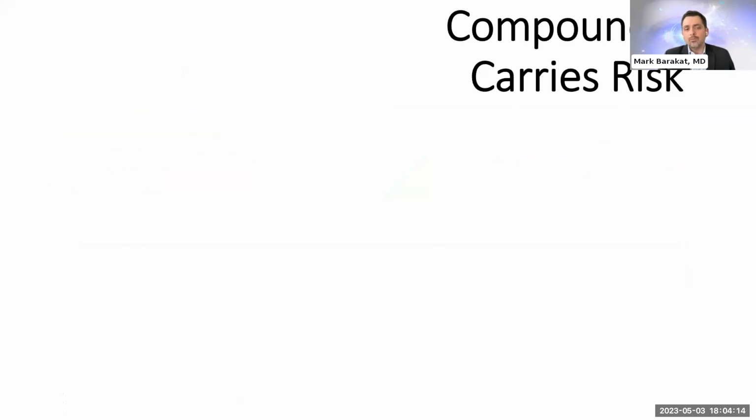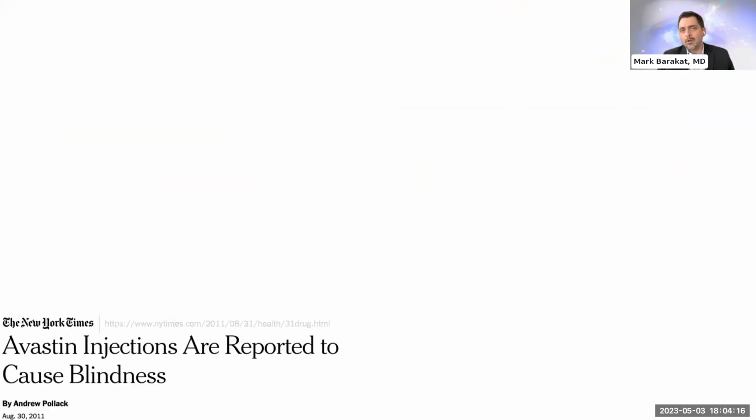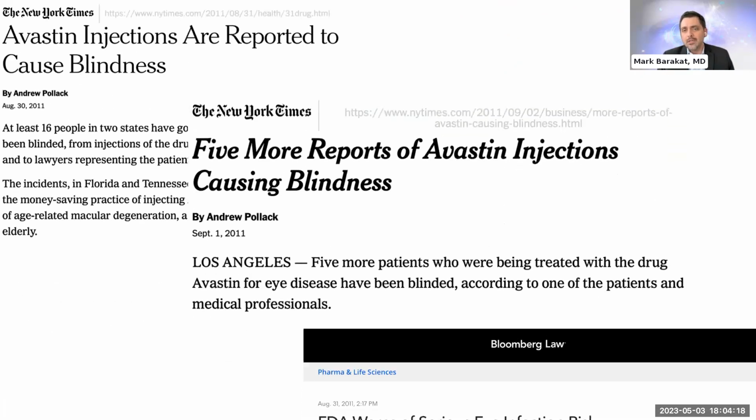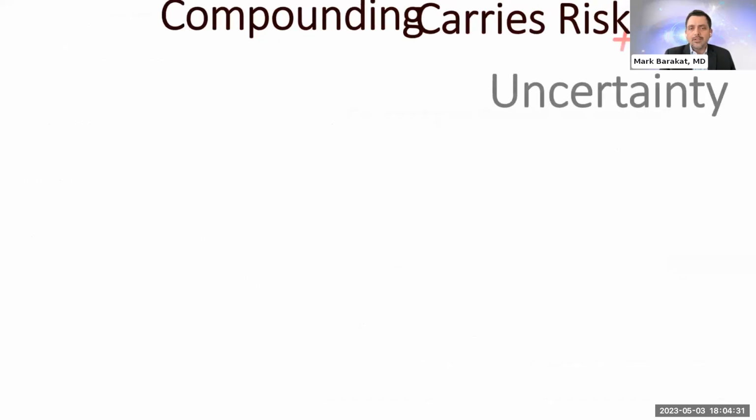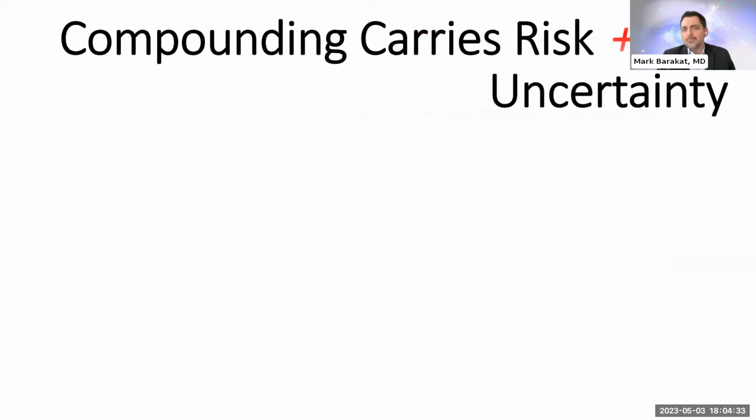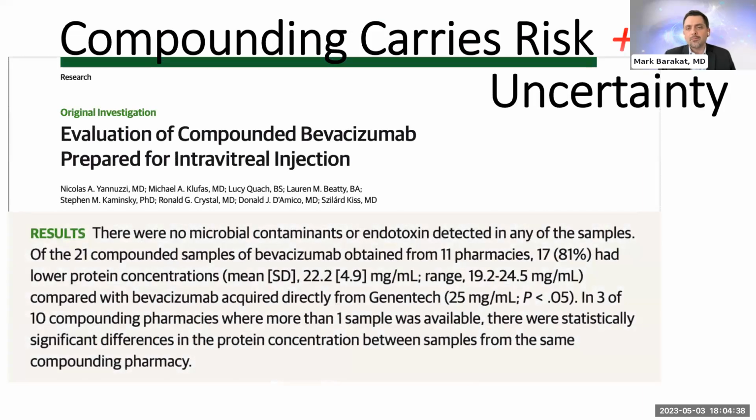That's great, but what about off-label bevacizumab? Compounding carries risk. We all know this, but we tend to overlook it. There have been clusters of infections, and there are questions of silicone oil bubbles. You wonder, what are we introducing into the eye? Additionally, not only does it carry risk, it also carries some uncertainty. If you look at what you get in your hand, it's not necessarily the bevacizumab that you would get in large quantities.